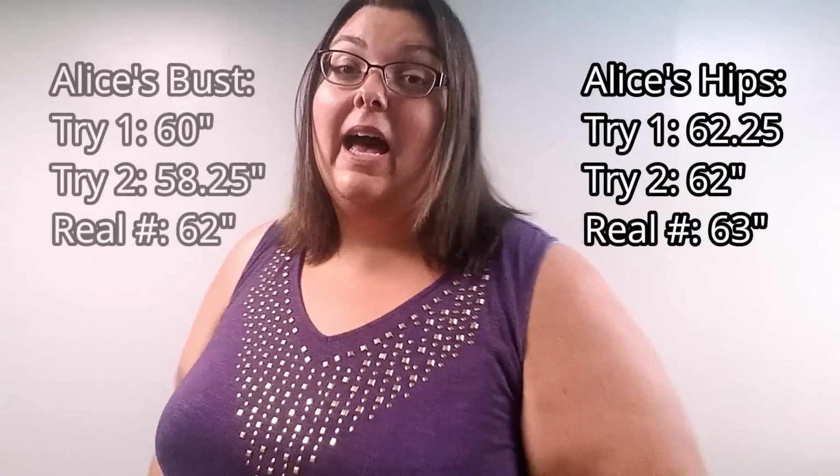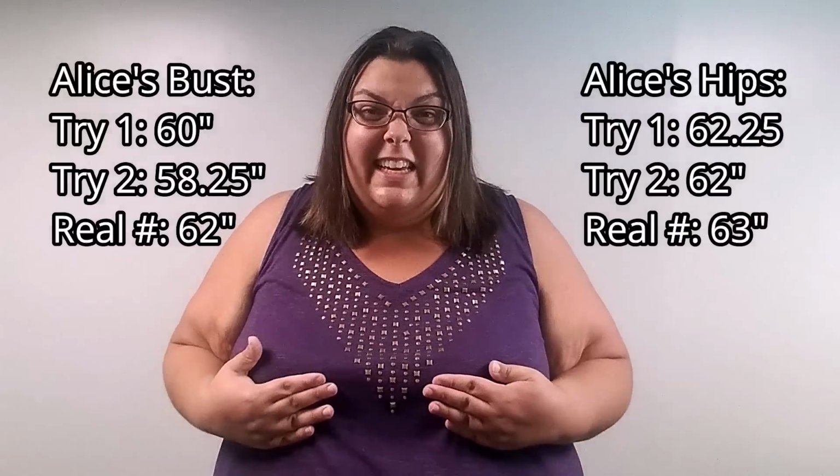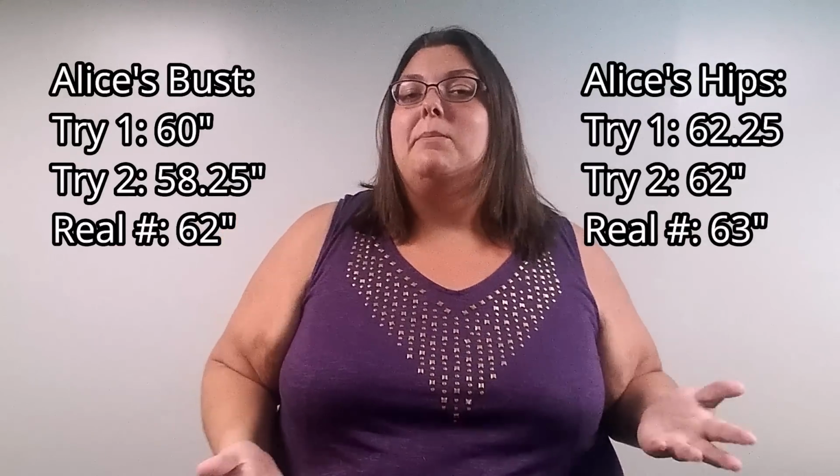So here's what happened. My numbers from the suit were actually smaller than my body is regularly. Part of that is because the suit was so tight on me, it was actually like compressing me. So if I were to order a shirt with those numbers, it might not fit well because it wasn't really accounting for my actual shape.